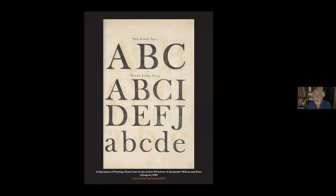So the first question is, who are type specimens made for? Our assumption would usually be, well, type founders make them for their customers. But as anyone who has studied type specimens knows, another huge group is printers who make specimens for their customers, for their printing customers, to show them what typefaces they have available.